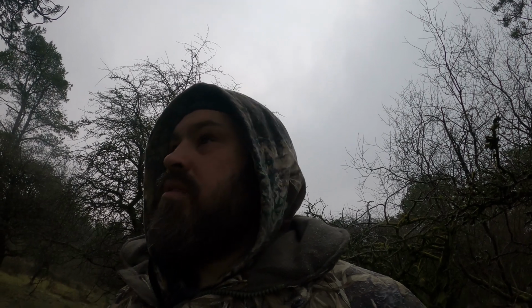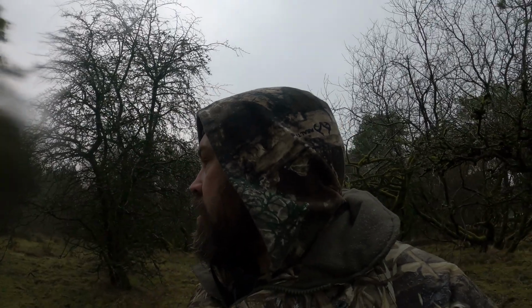So yeah, I'm going to pack up now, get myself home, have a nice cup of tea because it's extremely cold. I'm extremely wet, but we've got some decent shots, you know. They're probably not the best shots, I don't know until I get home, but yeah, I tried. But it's the fence in the background for me.